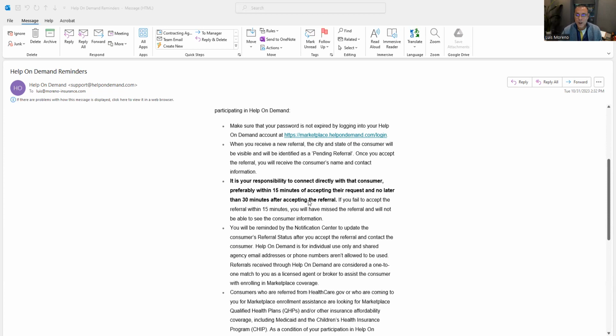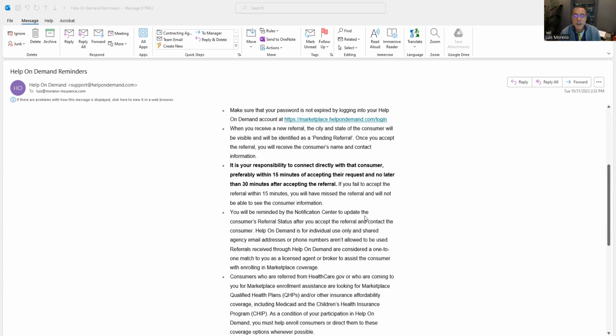Now, once you go here and set yourself up, you have the ability to get a notice by text and by email. I love the text feature because I don't check my emails all the time, but I am checking my text messages. So I'll get a text message like, oh, I got a lead. I click on it, I log in, I claim it. And when you claim it, you should get the insured's information, their phone number and email, so you can contact them immediately. So remember, after 15 minutes, it's gone.